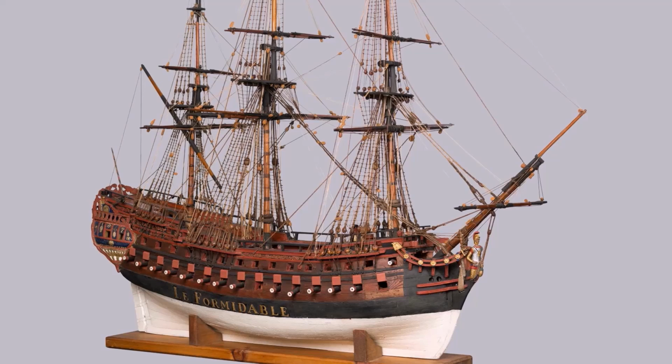The model is unique because it accurately depicts a real-life ship. Usually, models would be made to prepare for the construction of a ship. It is the earliest known ship model built by prisoners of war.